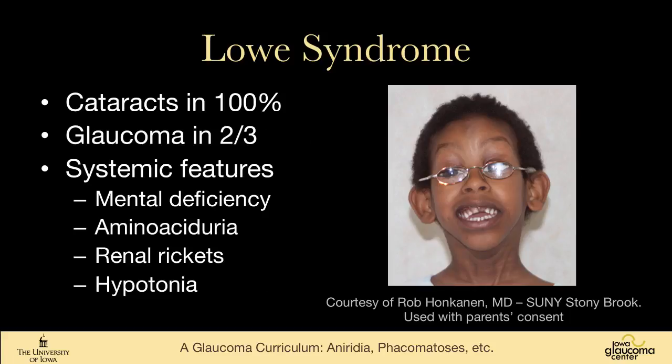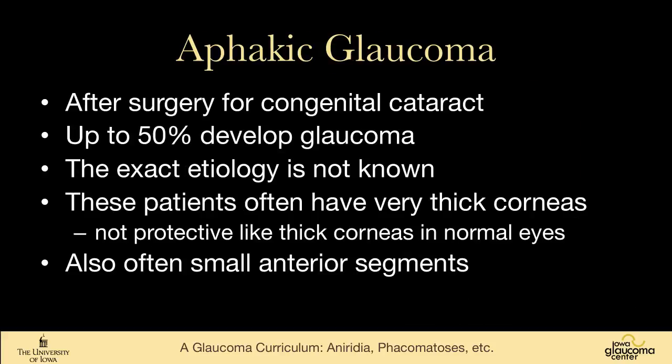Just a word about Lowe syndrome. Cataracts in 100%, glaucoma in 2/3. I've seen almost no cases of Lowe's in my career. They have mental deficiency, aminoaciduria, renal rickets, and hypotonia. I do see a lot of aphakic glaucoma. So if babies have congenital cataracts, they have surgery, up to half will develop glaucoma, and the exact etiology is really not quite known. These patients often have very thick corneas that are not protective against glaucoma, as a thick cornea in an otherwise normal eye would be.